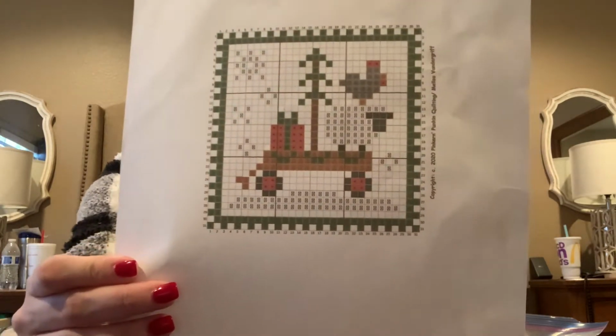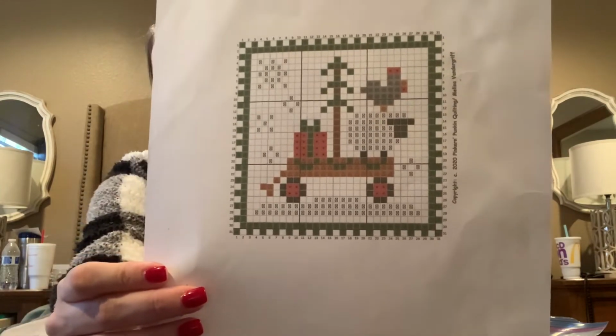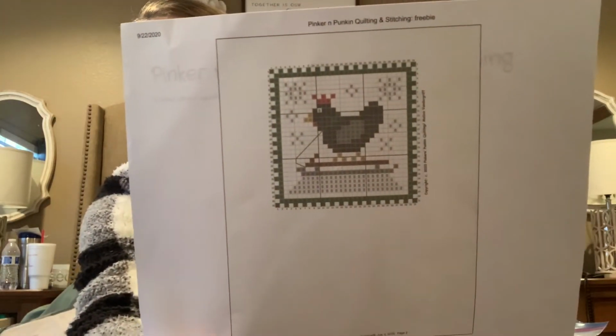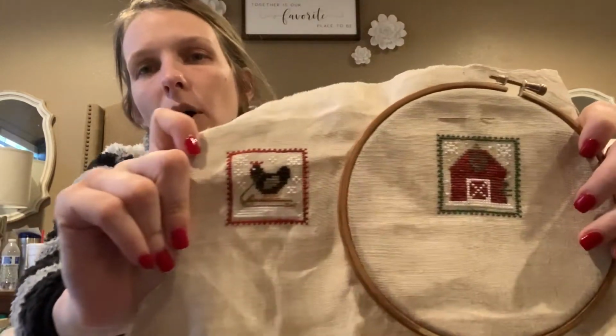That one's my favorite. Okay, so the one I did first, which is already FFO'd and hanging on the tree, is Special Delivery with little sheep in the wagon in the tree. And then this is Chicken Sled that I finished as well. And I am alternating the borders rather than doing a green border on all of them. I did a green border on the first one, a red border on the chicken, and then a green border on the barn. So I'm just alternating them.